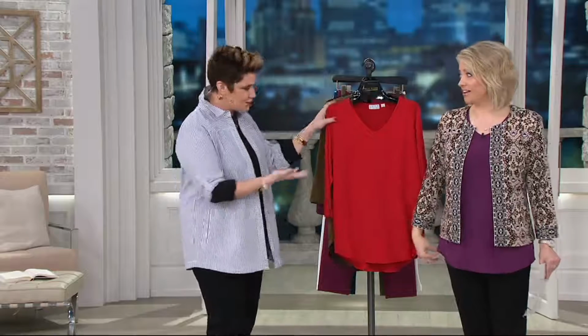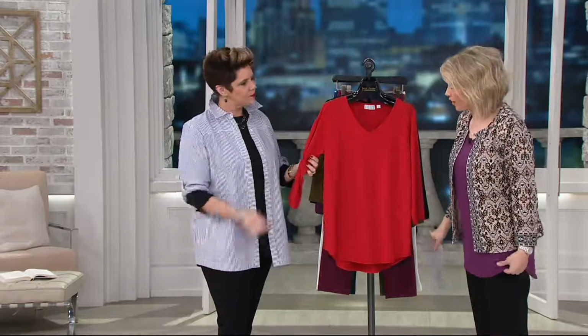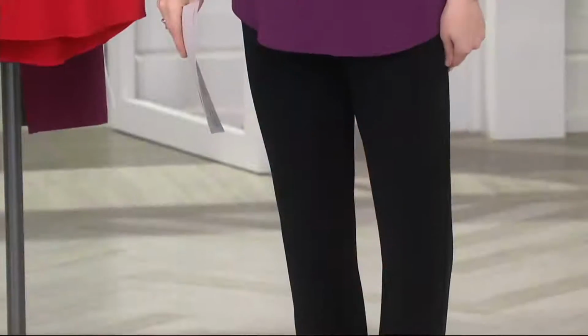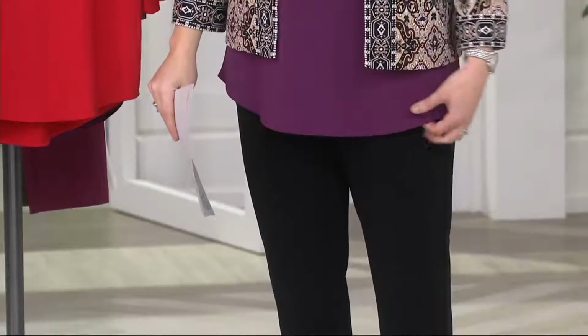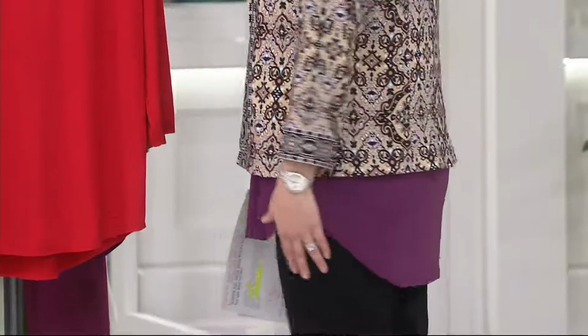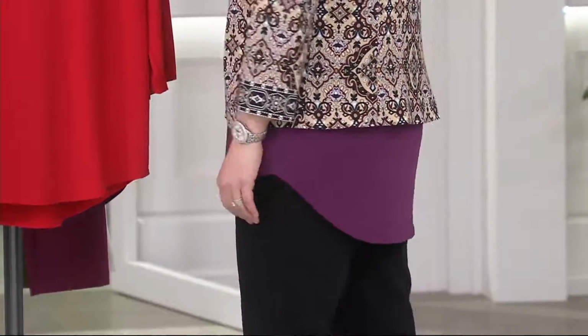Look at the length on this. Perfect. That's what I think, to be able to wear it the way I've done it here with a pair. I'm wearing Dennis Basso pants, and so you can see they're not skin tight. There's a little bit of room there. But even if you were wearing a legging or a skinny jean, look at how much coverage you have here in the back, and you'll see it.